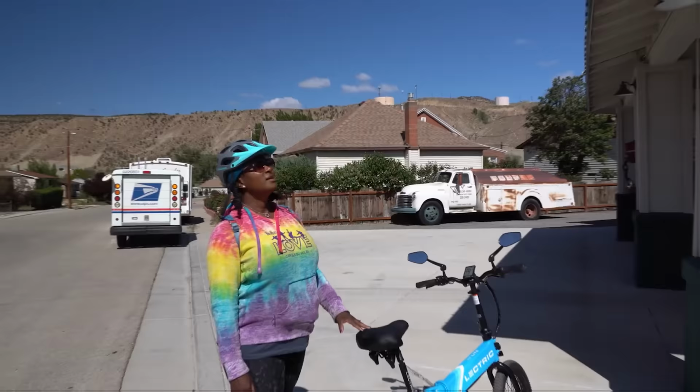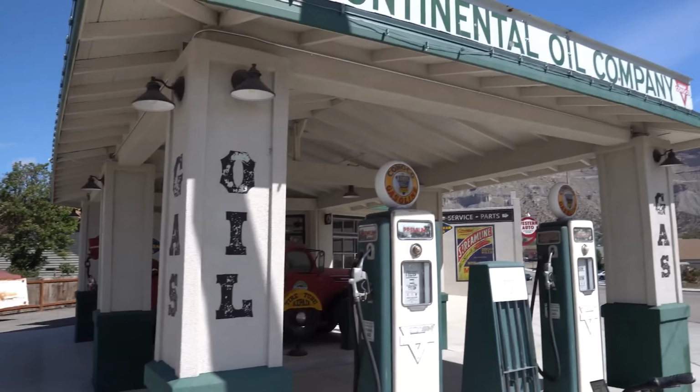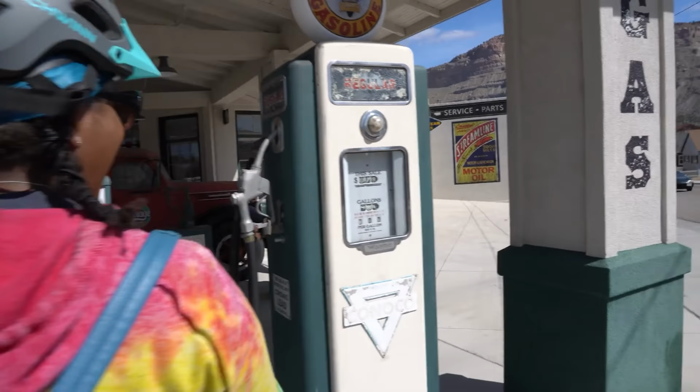Wow, babe, this is really neat. It really is. It's like an old gas station, almost like a museum popped in the center of it all here in downtown. I know, completely refurbished too. Wait, Continental Oil Company. Oh, the prices? Is that cents? 38 cents a gallon on that one? And this one says 31 cents. Are you kidding me? That all doesn't exist anymore.